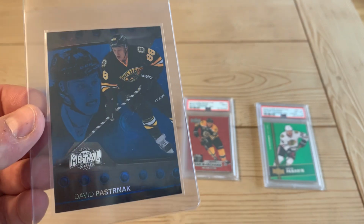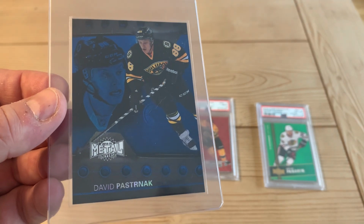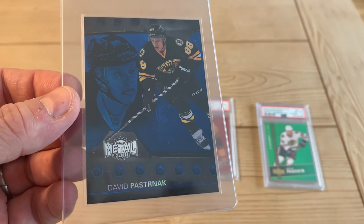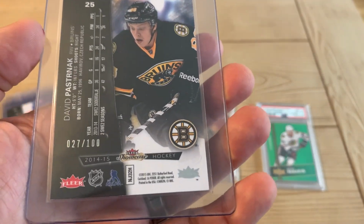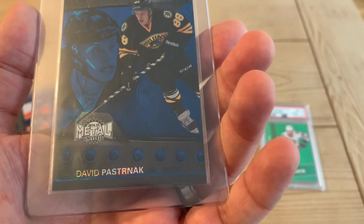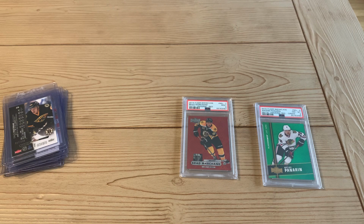Here is David Pastrnak, someone who reminds me a lot of Alexander Ovechkin when he plays. Just a giant, big guy with a killer shot. Blue, number 27 of 100. This is his rookie year, so that one hurt to buy from a wallet perspective.